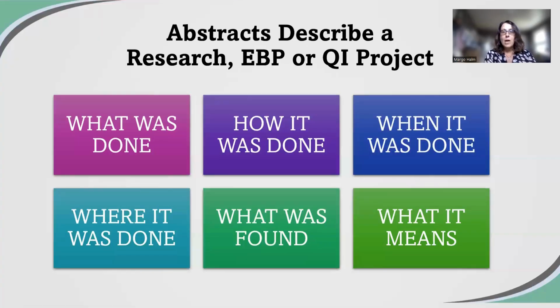An abstract really can be likened to an elevator speech, that opportunity that you have briefly when you run into a colleague you haven't seen for a while or a leader in the organization and they say, hey, what's up? This is your cue to spend the next 1 or 2 minutes giving them a high level overview of what your work is about.